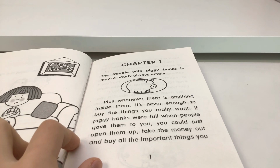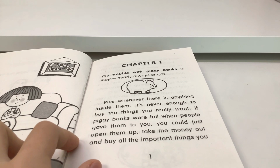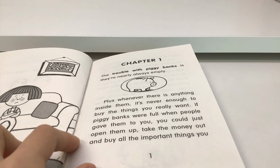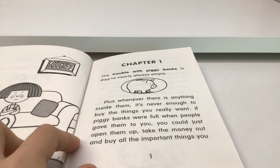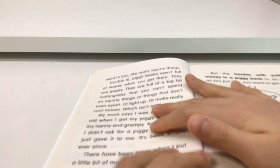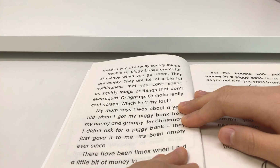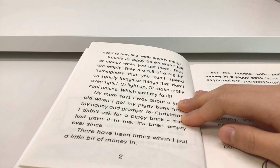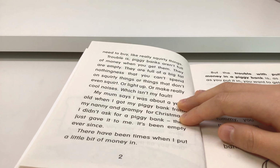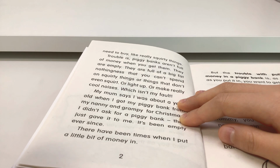Chapter 1. The trouble with piggy banks is they're nearly always empty. Plus, whenever there is anything inside them, it's never enough to buy the things you really want. If piggy banks were full when people gave them to you, you could just open them up, take the money out, and buy all the important things you need to buy, like really squirty things. Trouble is, piggy banks aren't full of money when you get them. They're empty. They are full of a big, fat nothingness that you can't spend on squirty things or things that don't even squirt, or light up, or make really cool noises, which isn't my fault.